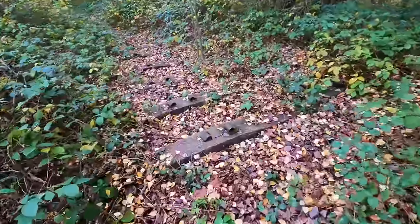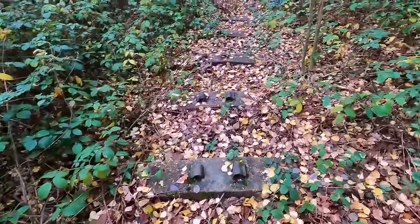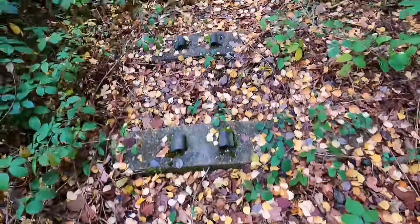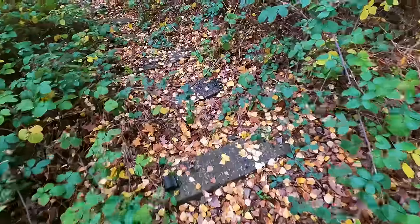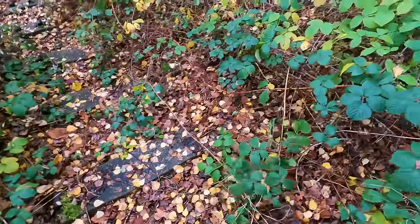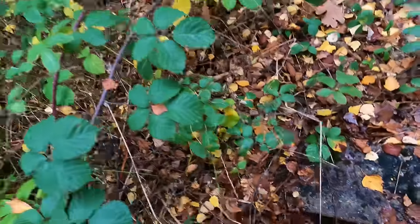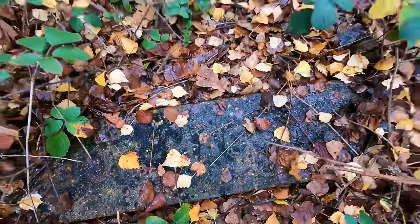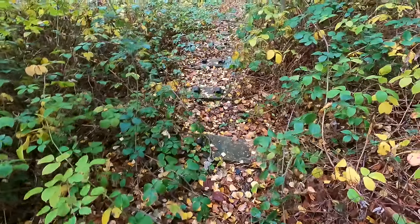There you go, more evidence of a former track bed. We've got some sleepers down, can't quite make out what manufacture they are. It's faded away, probably put in the 60s or the 70s. Let's see if any of the ones further down. Is that Domac? Dalmac? There we go, just make that one out, look. Elmac. So, yeah, quite a long section and spread of them here.